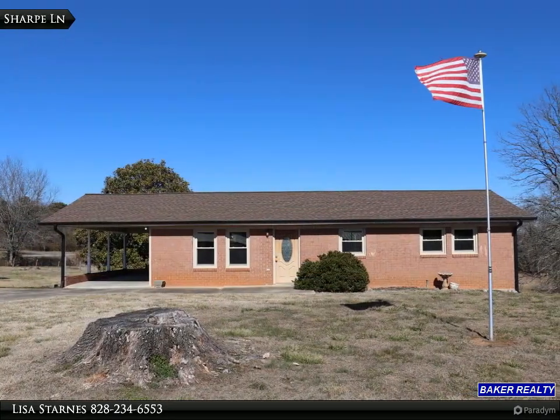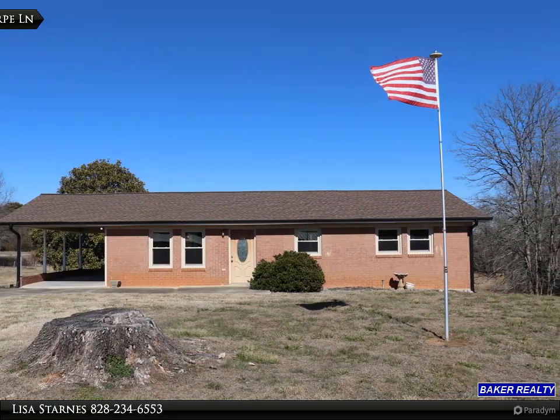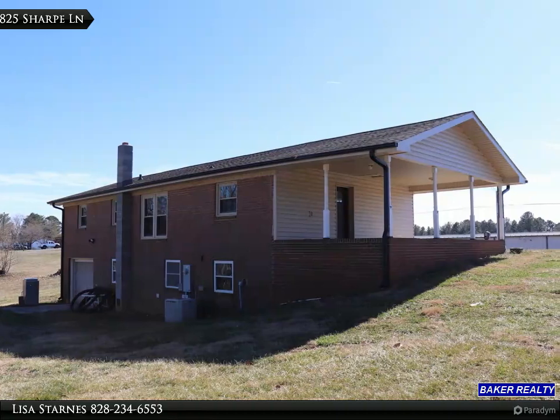Step inside the kitchen to discover beautiful hickory cabinets, complemented by a sleek granite countertop. The kitchen comes fully equipped with appliances including a refrigerator, dishwasher, electric range, and microwave.